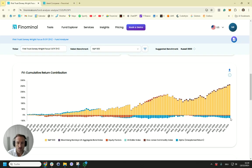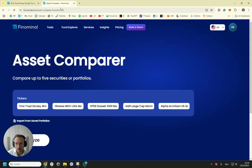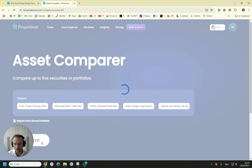We should also compare it to peers. And what we've selected is effectively 3 ETFs and 1 mutual fund that all pursue momentum strategies in the US stock market. And these are products from iShares, Spider, EQR, and Alpha Architect.